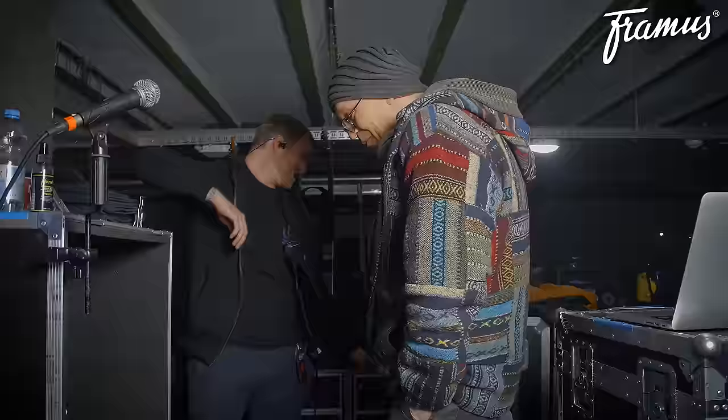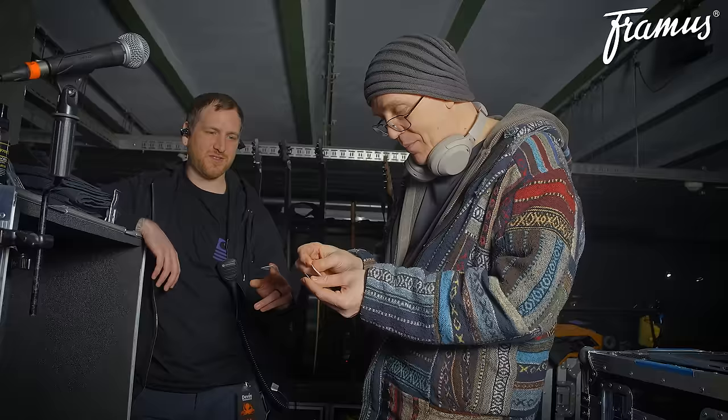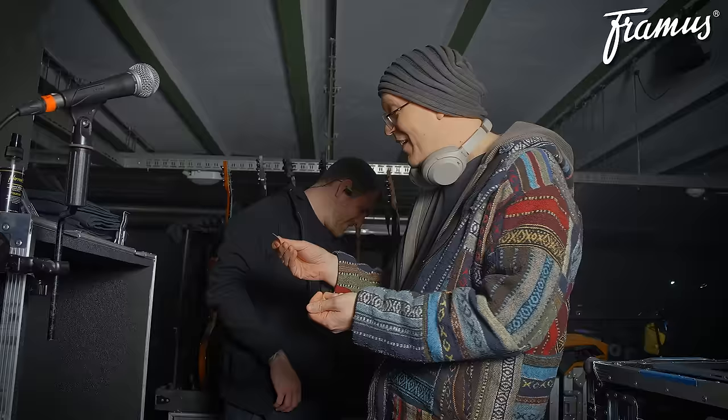Oh, I use picks. Wait, I got one. Oh, that's a wood one. Somebody gave me these OHM picks in Finland, and they're really cool, actually. I didn't think I'd like it, but I like it. They're made out of wood. These are Dunlop. Yeah, these were Beebs, though. I know, but this is the one.